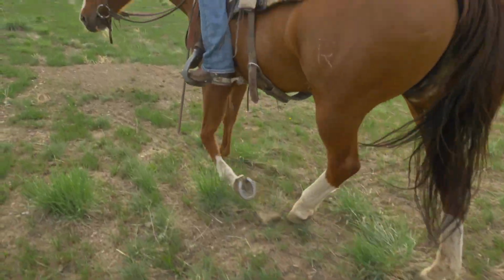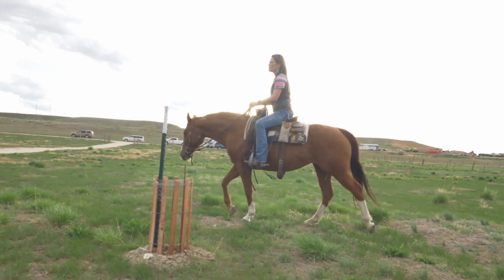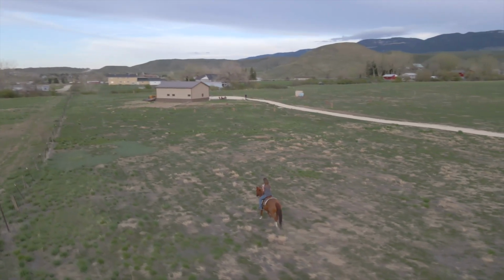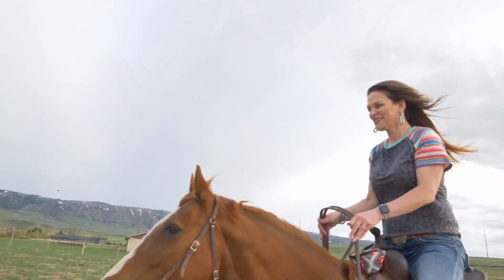This property is zoned urban agriculture, so there are lots of options. Bring your horses, dogs, etc. Build your dream home or enjoy this slice of heaven just like it is. Yep, this is the life.